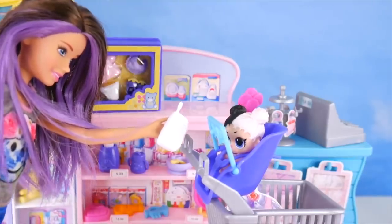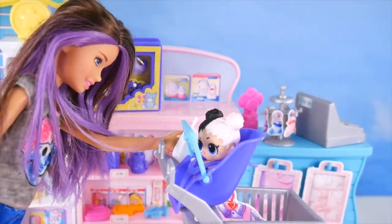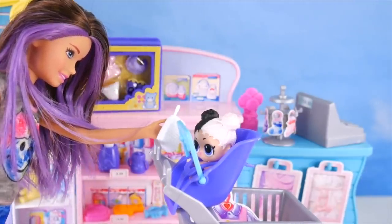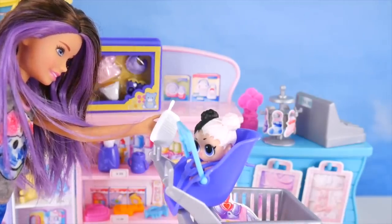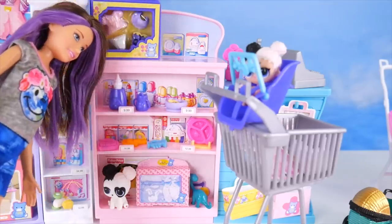Ooh, can I see that one? This one? What do you want? It looks like a walkie-talkie. Heartbreaker, come in. Come in, Heartbreaker. She's so funny. It doesn't work like that, silly. Well, it should. All right, I'm tossing it into the basket. You can play with it later. I will. Oh, there's definitely stuff here I'm gonna need.